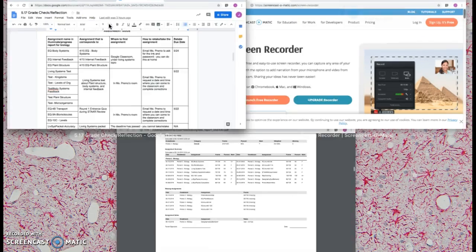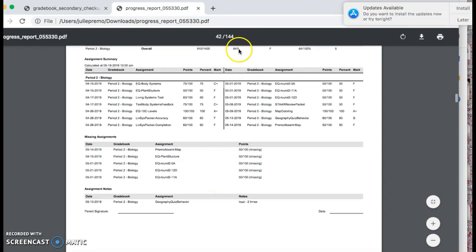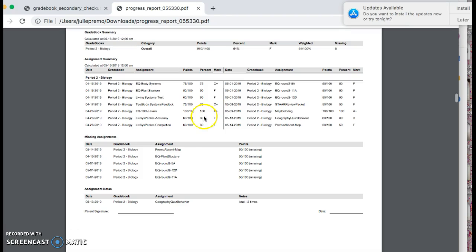So for example, if I look at this progress report, this person has overall a 64%. So that would tell me I need to do something to make that up. Okay. So I would look first at my missing assignments. Do I have anything missing? Well, here I do have a lot of things missing.